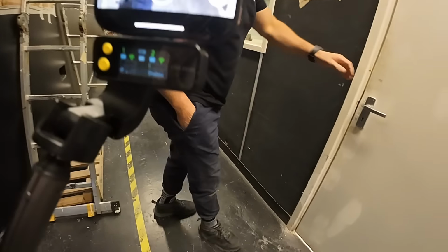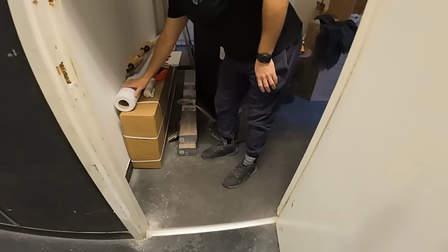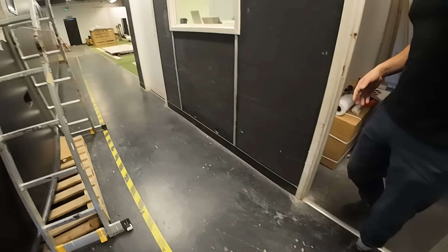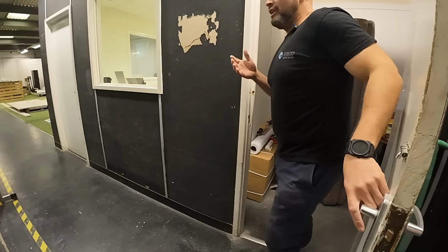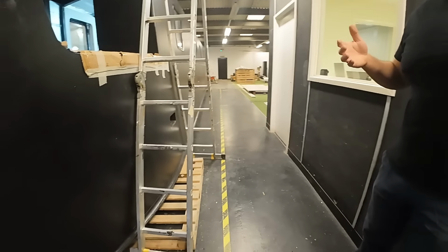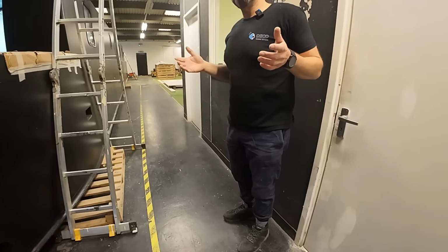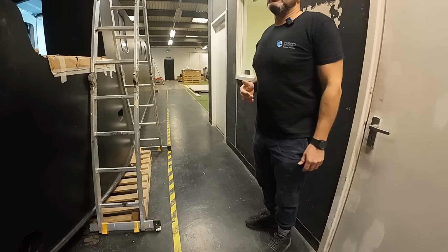So we do have the vinyl here. That is a gloss white automotive vinyl. It's the latest version of the automotive vinyl, so it's more durable than the previous versions of what they used to put on cars. It's got maybe a 10-year lifespan, probably longer, but we'd say minimum 10 years.